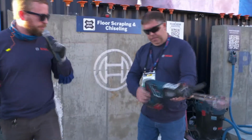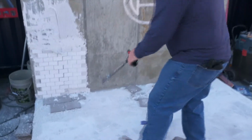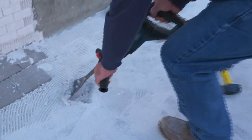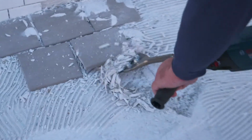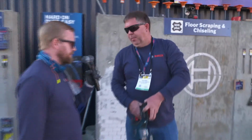Absolutely, and those of you who've used floor scrapers before to remove tile, you know those bolts can be a real pain. So Tom, thanks for pointing that out. Makes for a pretty easy remodel job. Would you mind if I got that battery back? I don't mind at all.